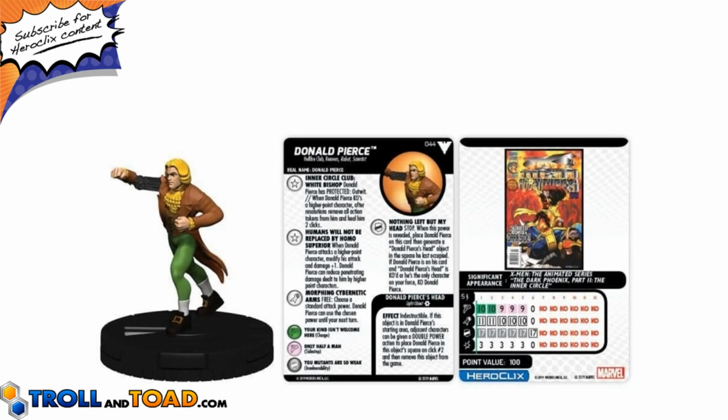Then the special on his defense is called Nothing Left But My Head. Stop. When this power is revealed, place Donald Pierce on this card and generate a Donald Pierce's head object in the square he last occupied. If Donald Pierce is on this card and Donald Pierce's head is KO'd, or he's the only character on your force, KO Donald Pierce. So what's the effect of Donald Pierce's head?